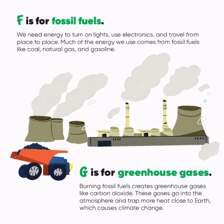F is for Fossil Fuels. We need energy to turn on lights, use electronics, and travel from place to place. Much of the energy we use comes from fossil fuels, like coal, natural gas, and gasoline.